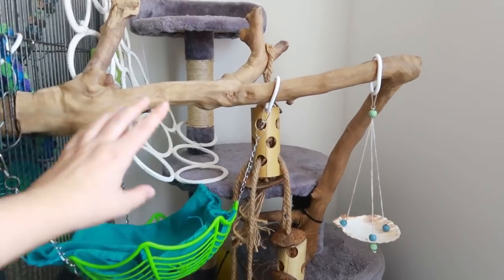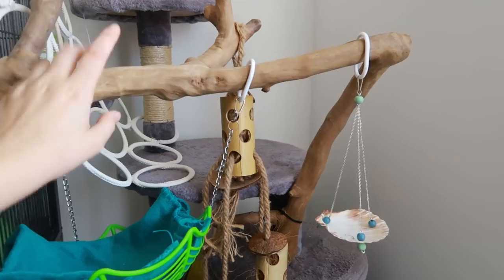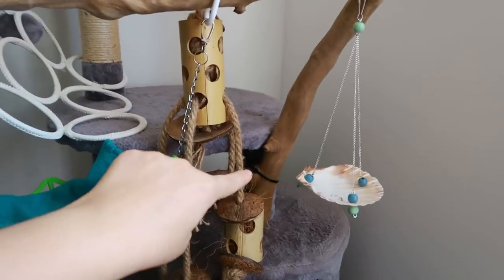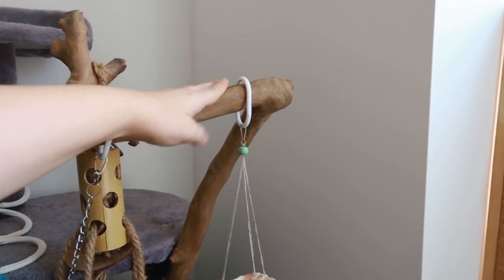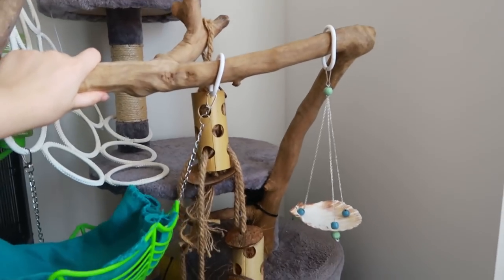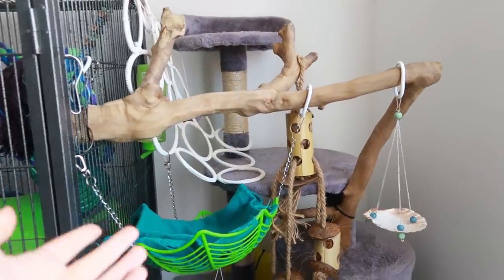Also, just in case you're wondering, this does look quite precarious, but it is very, very attached on there. We've attached it to the cage and also zip tied it down there, so no big, heavy, fat Crumbles standing on this bit is going to knock it over, because it is very securely on there, so don't worry about that. But let's see what they think, shall we?